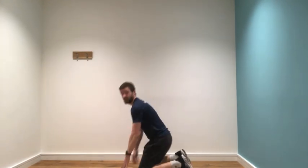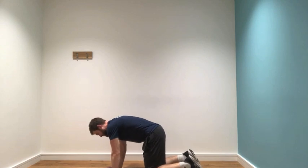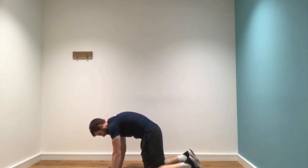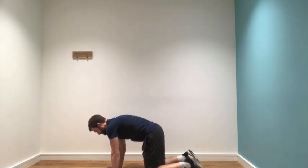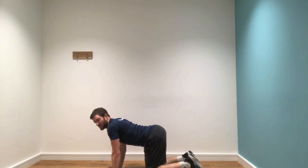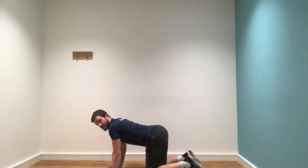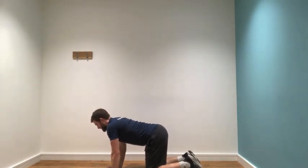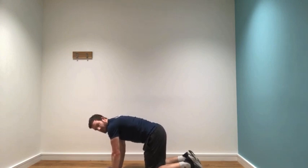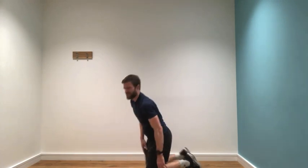We've got a cat and camel. So hands on floor. We're looking to stretch our spine, the muscles around our spine. We're lifting our rib cage up and pushing our rib cage down. It's a nice fluid movement for our spines. Too many of us spend all our time in one position or the other. With our back this way, we're looking for nice fluid movement up and down, full range of motion. Okay, nice and easy.